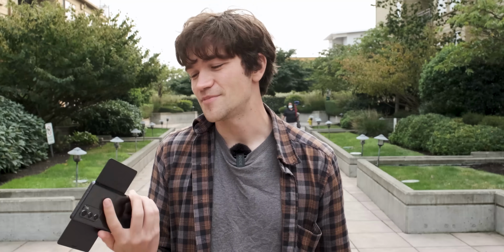But let me know what you guys think about the LG Wing in the comment section down below. Do you think having 2 displays, especially a small square display, is actually worth it? I personally think that LG is going to find more use cases for this style of device, and it's kind of fun to use within the few hours that I've been using it.